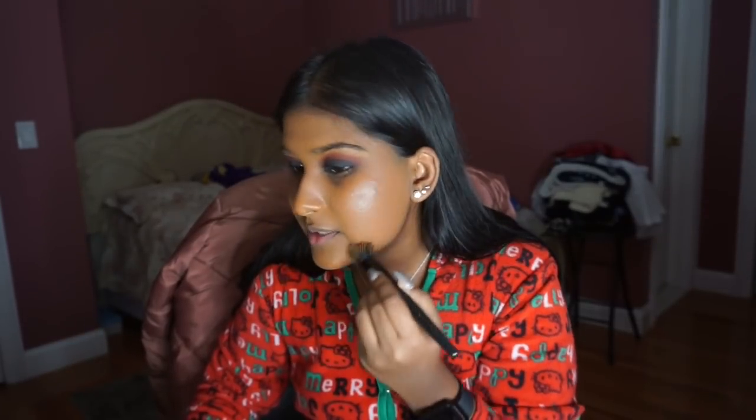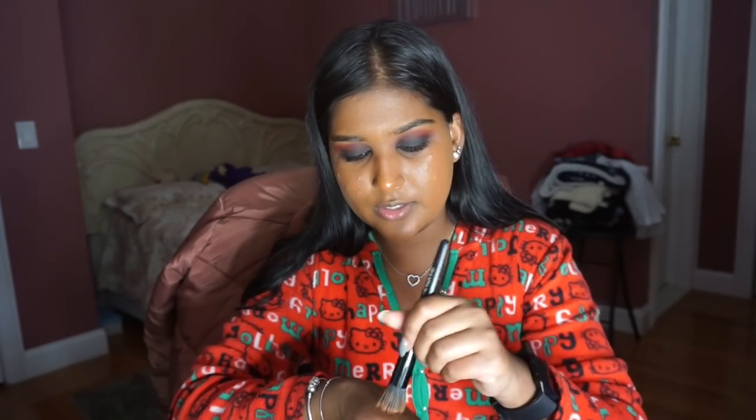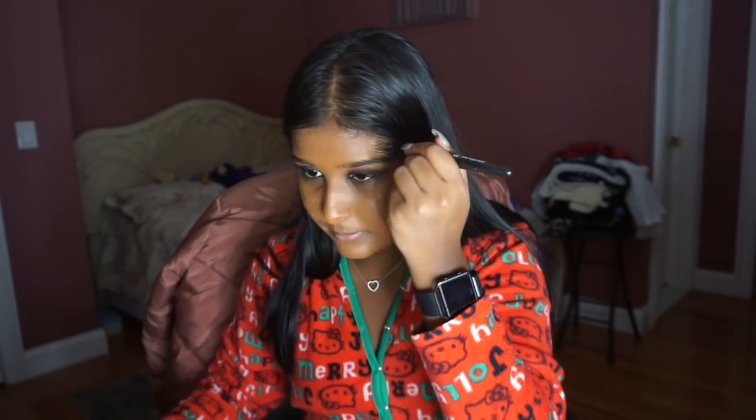But yeah, going back to this foundation, I noticed that I get really oily at the end of the day. I do have oily skin, so if you have oily skin and you don't want that oily look, then I would say stay away from this foundation, or use it in the winter like what I'm doing, because this is definitely not a foundation for the summer, at least for me.